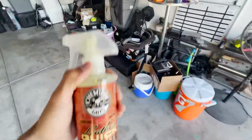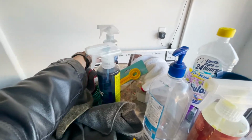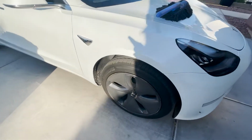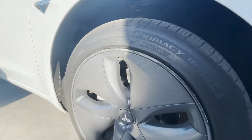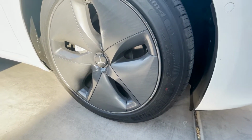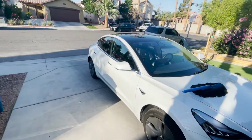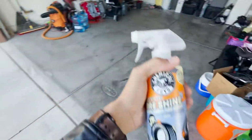Now, finally, and this is one of my favorite ones, we use tire shine, bro. So we gotta make sure that our tires are always shined. The wheels are clean. You can see right there, the wheel's kind of dirty. I have another video on how I fixed all these curb rashes. It does look pretty bad, but customers consistently just damage the wheels. But we use this for the tire shine.